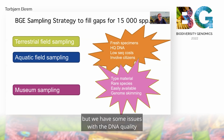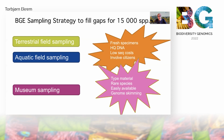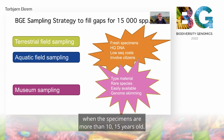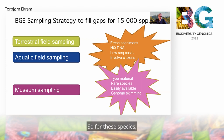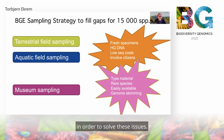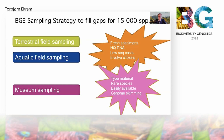But we have some issues with the DNA quality, which is also almost always rather fragmented when the specimens are more than 10-15 years old. So for these species, we would need to use other sequencing techniques than Sanger sequencing, and in particular we want to focus on genome skimming in order to solve these issues.